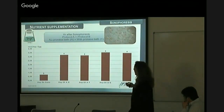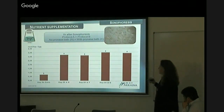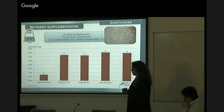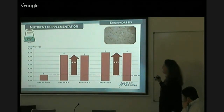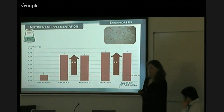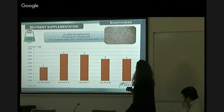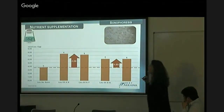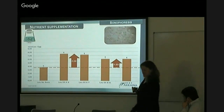And what we saw regarding the part of the pronase, it's this no and yes regarding the previous buffer, we didn't see any differences. And we were able to supplement the amino acid inside the egg with a fourfold increase in both of the probe parameters. With the leucine, we had very similar results, but we didn't achieve that much. We only were able to increase to double the amount of leucine inside the eggs.